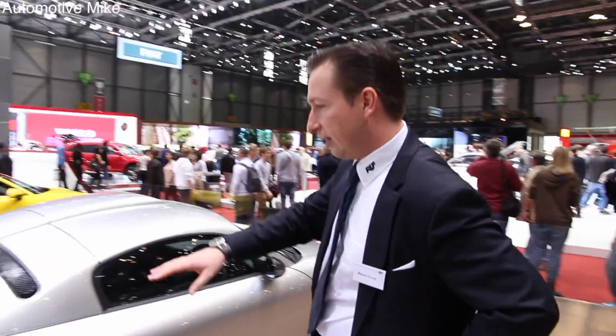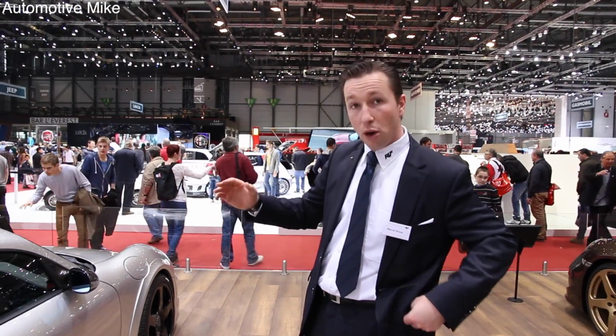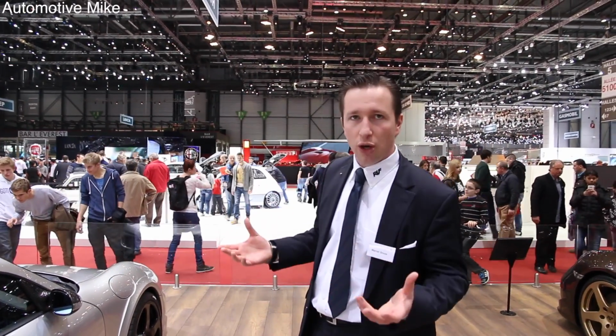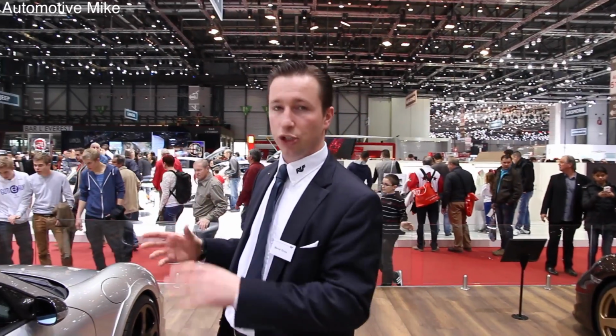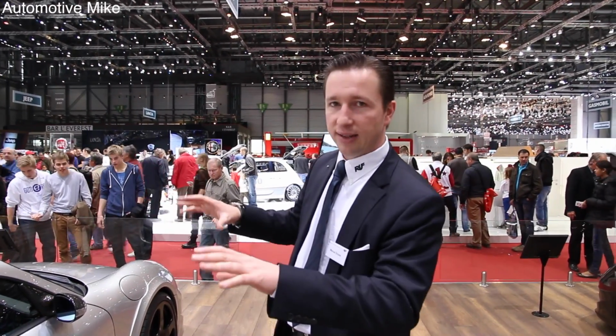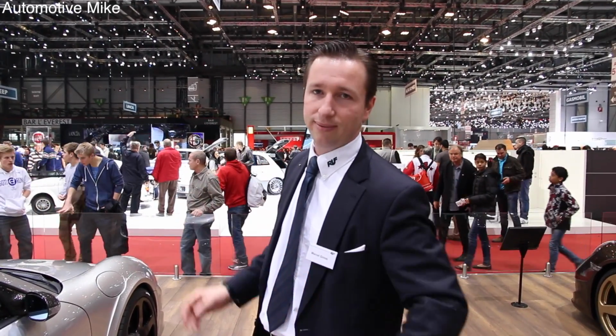When you look at the outside shape, you see it's a very compact, very low car. We have a low center of gravity, and I will show you why. Because we basically re-engineered the complete chassis with a tubular frame, and the outer panels are made out of carbon fiber to have the perfect weight reduction.